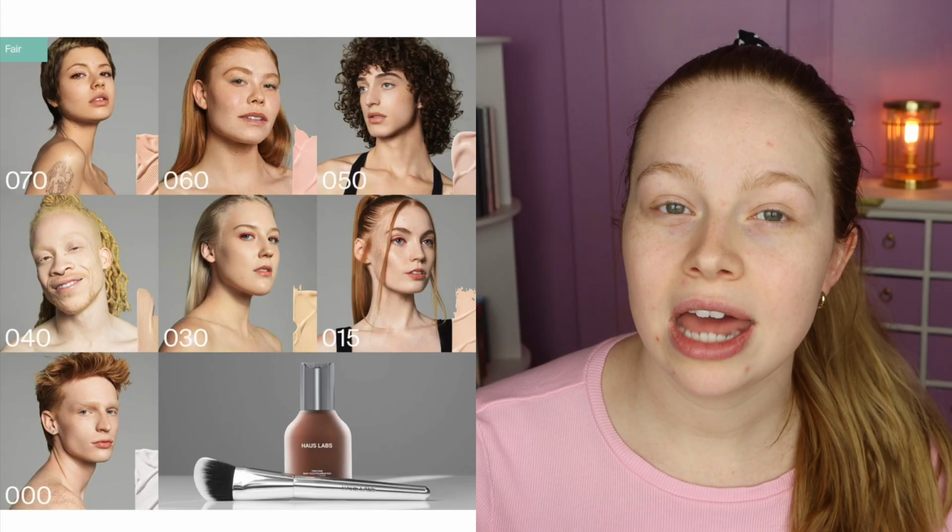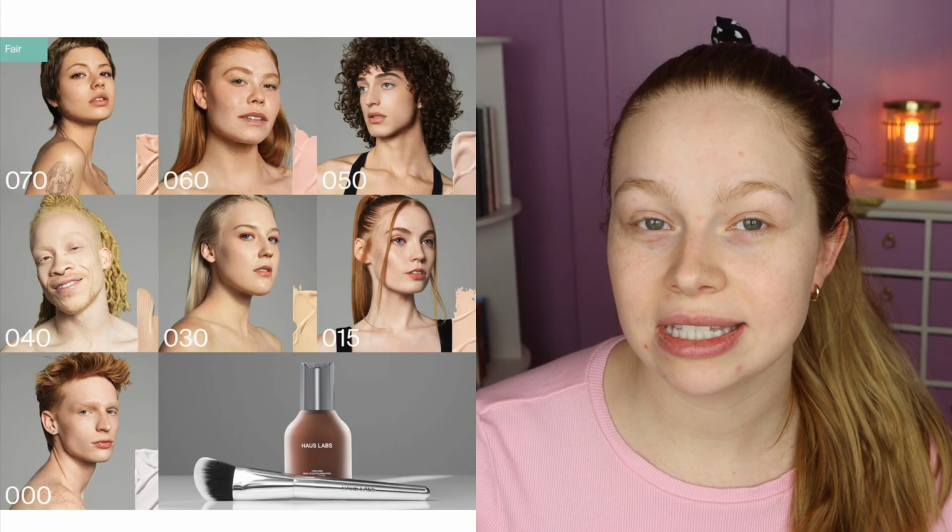And this felt like the best shade for me based on the swatches, based on the models, because I did look at a few different shades and I was kind of undecided, which is actually nice. It's really nice to have so many options. This foundation does retail for $45 for 1 ounce of product.